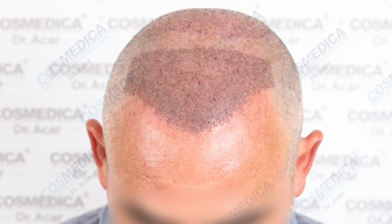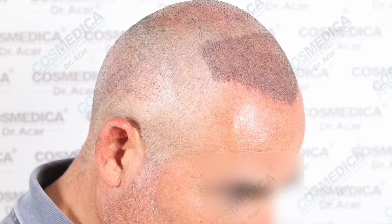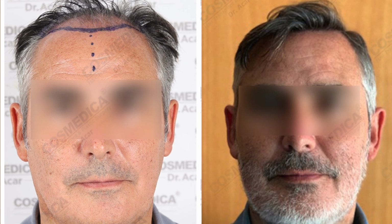So right after his procedure, another very clean looking result, minimal redness and good graft placement by the technicians. And then a year post-op, after receiving 5,000 grafts, he has some pretty good coverage, at least in terms of density, nice hairline placement, which frames his face really well. And the side profile of him doesn't even make him look like he was balding in the first place. I think it looks totally natural, and it's amazing to see just how much 5,000 grafts can really make a difference.